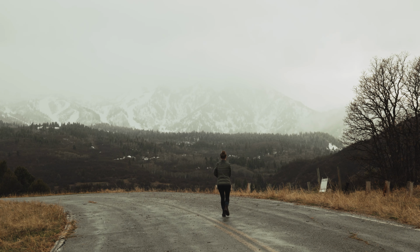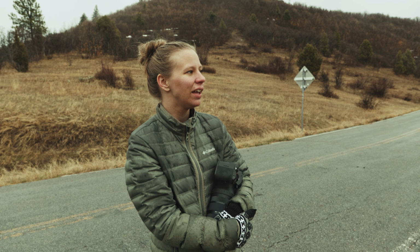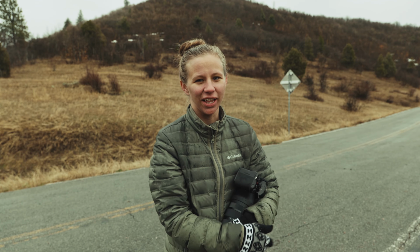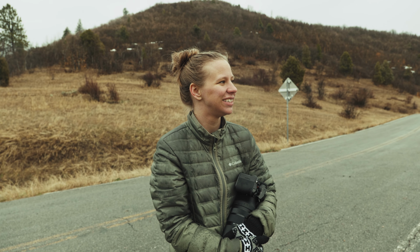Alrighty, tell us what you like about the 100-400. I'm still getting used to it with landscape. I don't know how I feel about it there yet, but I've gotten some good shots with it. I do really love it for wildlife though. I can't wait to take it up to Yellowstone. It's gonna be so much fun.